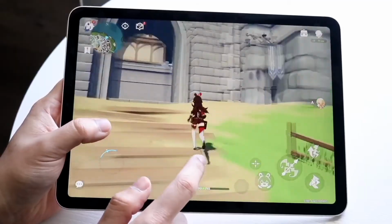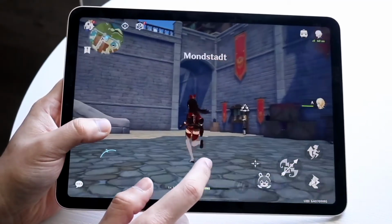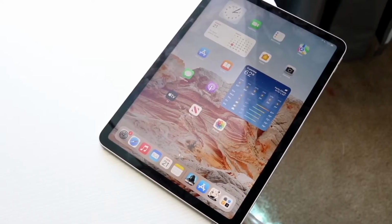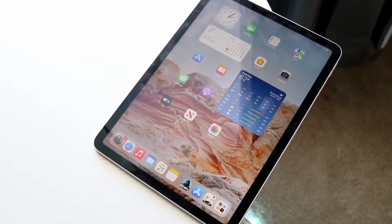Now, the second thing I want to say is that when you're getting a refurbished iPad, the only difference for the most part, at least what Apple states, is that it is a used iPad that is now basically brand new. Whereas when you get a brand new iPad, it was built just for you.